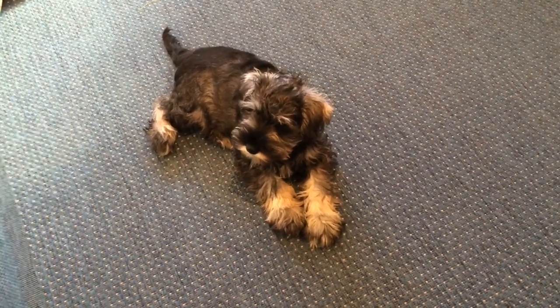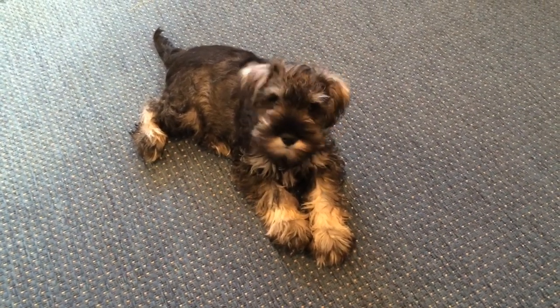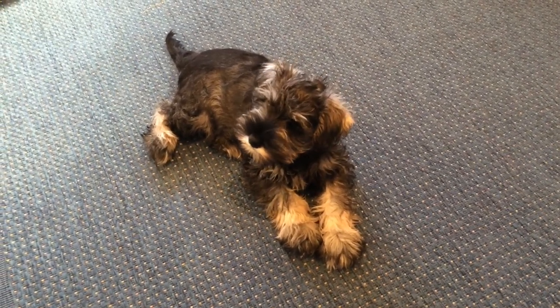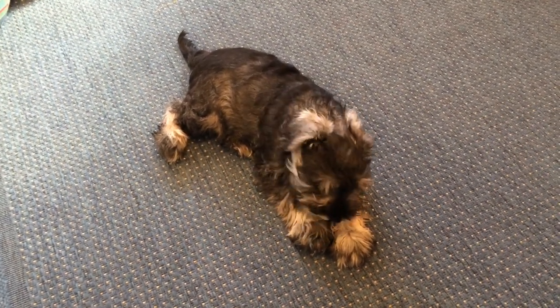At the moment, you can see she's quite fluffy. She's a very, very cute little thing, aren't you, Nina? You're a cute little girl. She's got a lovely face and a very, very sweet temperament. You can see the white legs at the front there and the back, which are schnauzer features, white furnishings, I think they're called, on the legs.